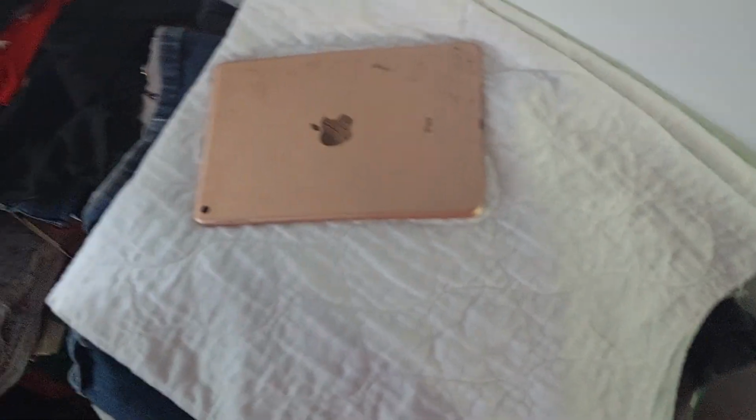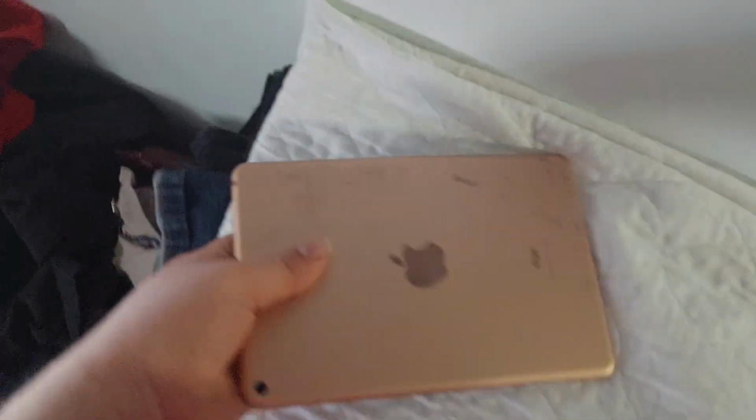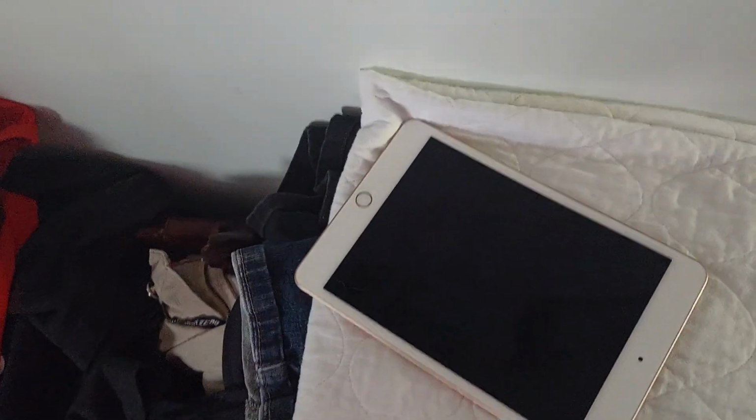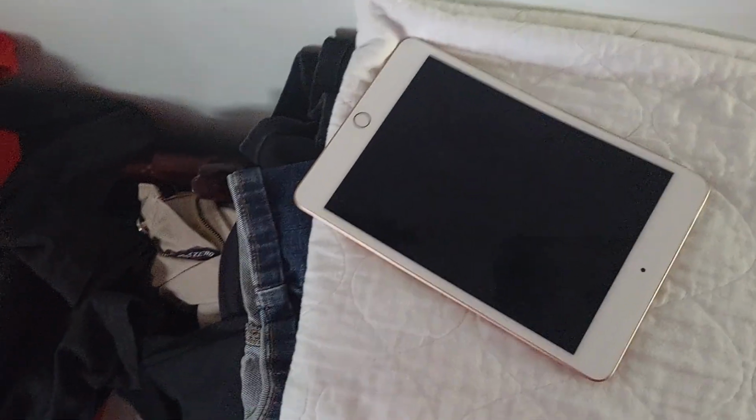If I remember correctly, I think I've seen this one before. It was outside, right by a light post. Somebody put it up there, but I think it was also on the ground, based on the dirt on the back. It was probably out there for who knows how long, two or three or four months. It's amazing how there's still power. I just gave it a bit of a charge, and away it goes.